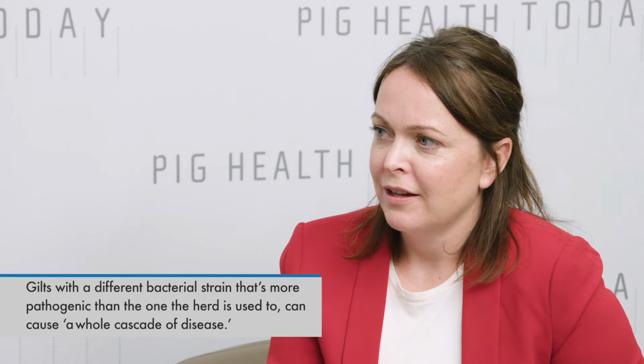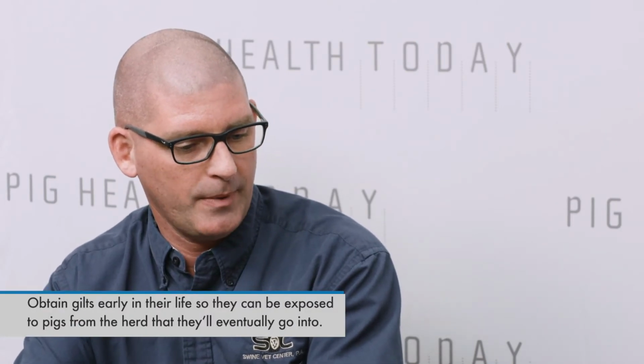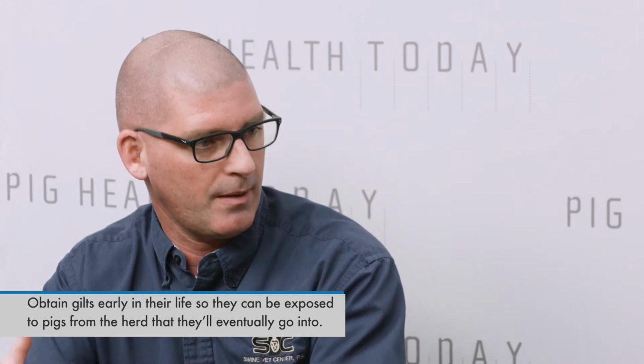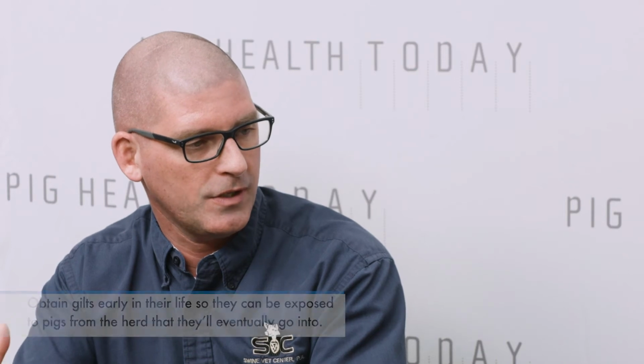So how do you acclimatize the gilt for dealing with a certain strain? It really comes down to trying to obtain that gilt early in her life, so as a young wean gilt or feeder age gilt, so that we can start exposing her to animals from the herd that she's going to eventually go into. And when we do that, the shedding or the transmission from the existing population to that gilt gets her exposed, gets her immune to that bug, so that hopefully when she farrows, she's not shedding as much of that to her offspring, which leads to future disease.